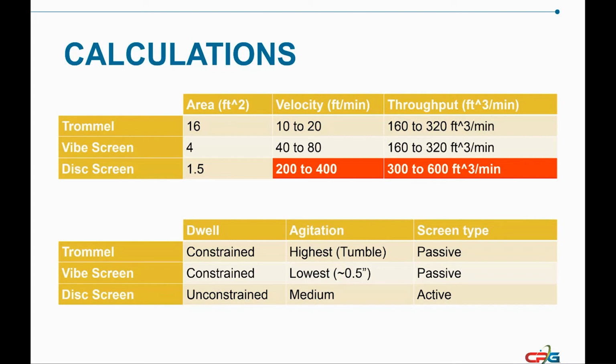Trommels have great agitation and can also open bags if needed, while vibe screens have by far the lowest agitation in the industry. This means vibe screens typically need more dwell time to hit the same screening numbers. Both have passive screen types that can gunk up, while trommels can wrap and vibe screens can spear. Disc screens avoid many of these issues, and so if they have such great performance, why are we even talking about replacing them? Well, you know why.